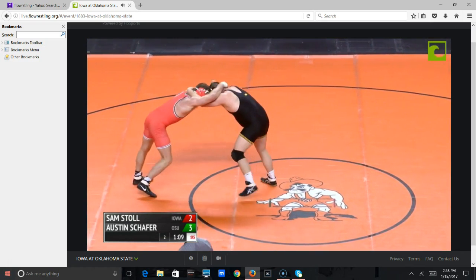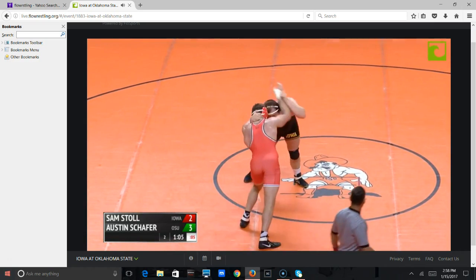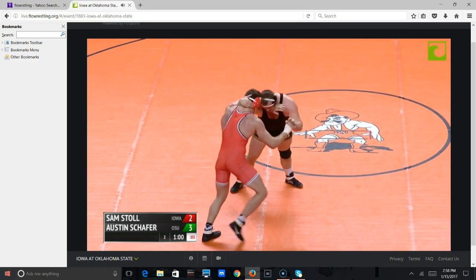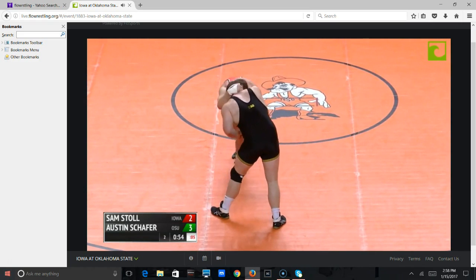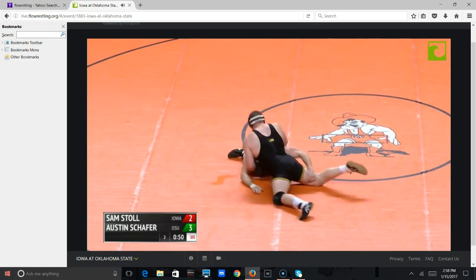Where it gets tricky is if Schaefer's trying to circle back in or not, and Stoll is supposed to let him circle back in. Yeah, that's why that rule sucks. Another thing where the official has to figure out intent. What's Schaefer trying to do? But right now, Stoll is doing a good job moving Schaefer around, albeit not getting a lot of offense, but he gets offense from his side.